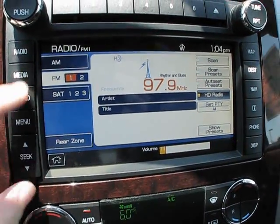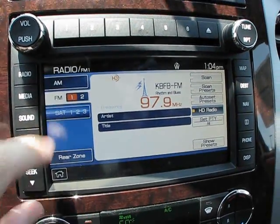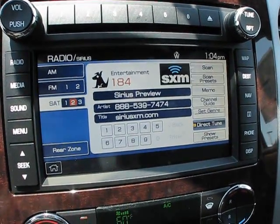Aside from the standard AM/FM radio stations, as you see here, you also have Sirius satellite radio.